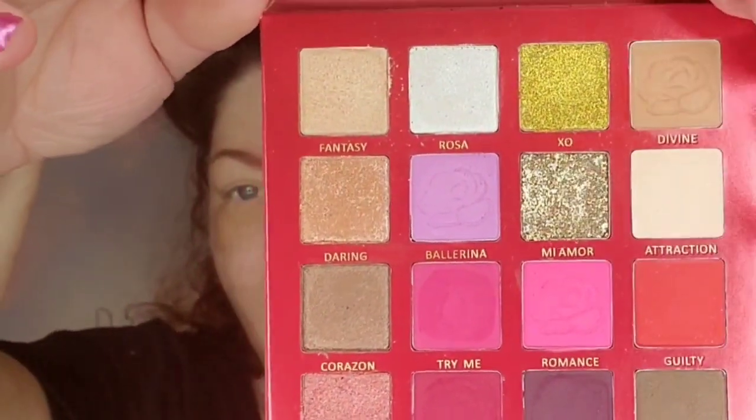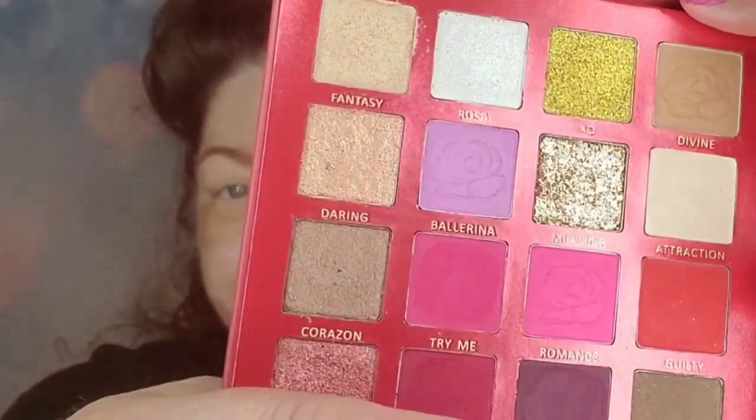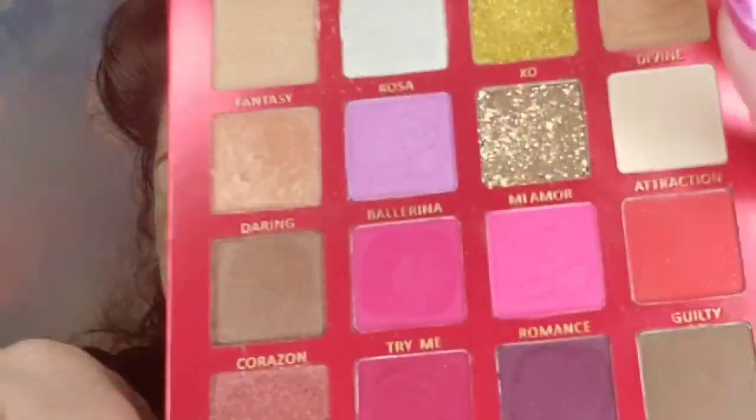Now guys, when I swatched them, as you saw, you see the little indentations of the roses and stuff. There's not even enough. I didn't even go in all that hard, and the indentations are still there. Swatches, again, really don't mean anything.